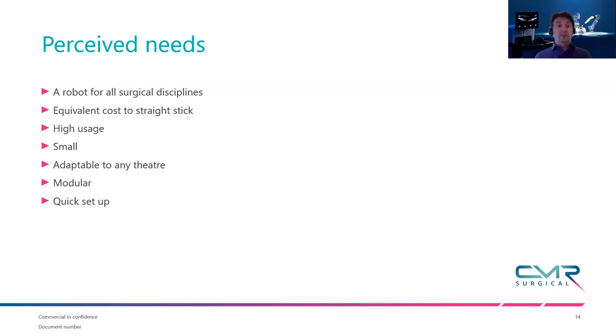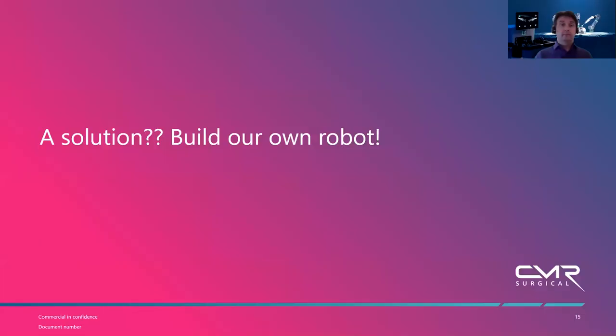You want the robot to be small and able to be adaptable to any theater. It could be modular, so with the CMR surgical system, you can have two carts, or you could have four, and you can have different setups with two on each side, or three on one side and one on the other. And we want it to be quick setup. We want to be able to drape the robot quickly. We want to be able to move it into position, and we want to be able to move it out of position quickly.